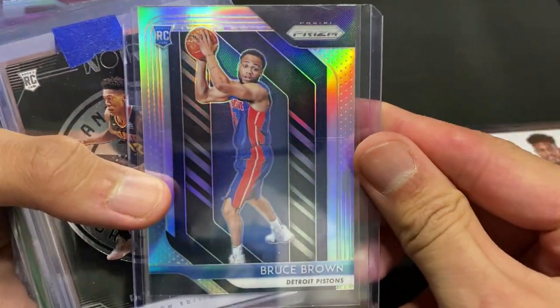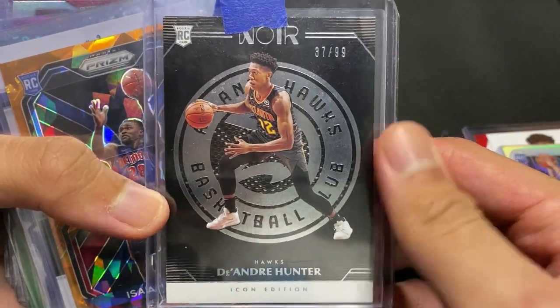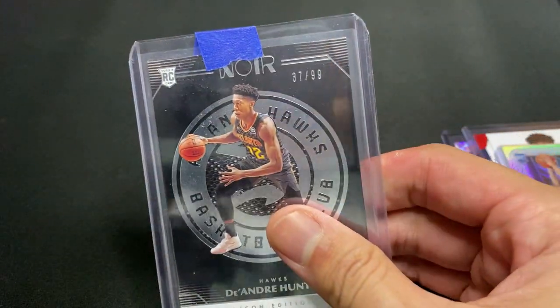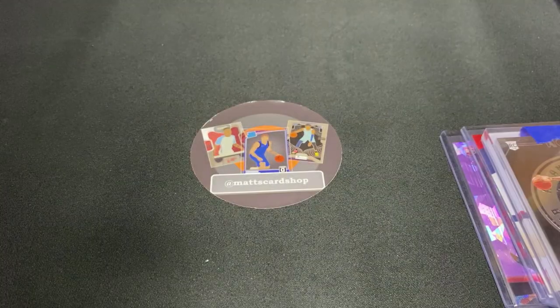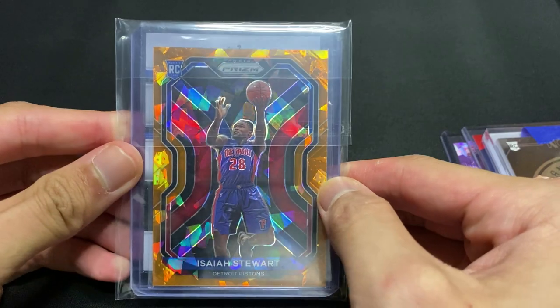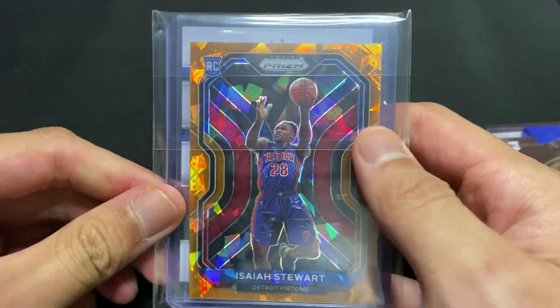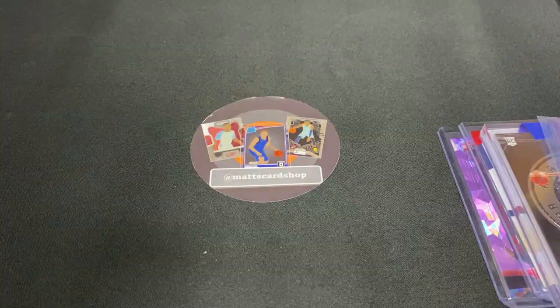Bruce Brown Silver Prism, this one was $7. DeAndre Hunter, Noir to 99, this one was $12. Yeah, this one went for unders as well. I think the seller was a bit unlucky. Isaiah Stewart, Orange Cracked Ice with an Emergent as well as a Base Prism. This one was $32 Aussie.